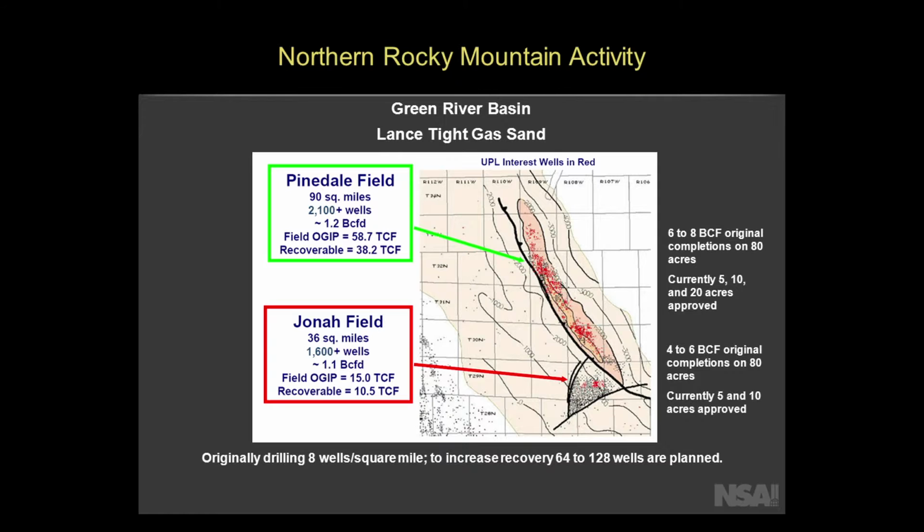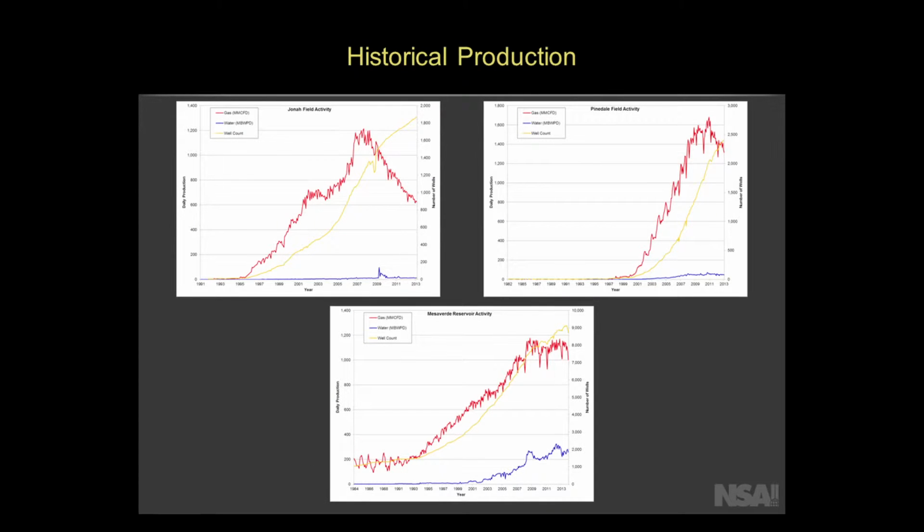So shown here are the graphs of historical production and well count for tight gas reservoirs in the Rocky Mountains, two of which that we've already talked about, Jonah and Pinedale fields, as well as the Mesa Verde Reservoir. The Jonah field is in the upper left, the upper right is Pinedale, and at the bottom is the Mesa Verde Reservoir. The Jonah field is currently producing about 600 million cubic feet per day. Pinedale is at about 1.4 BCF per day, and the Mesa Verde is about 1.1 BCF per day.